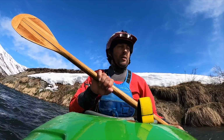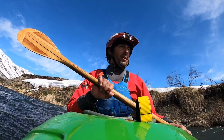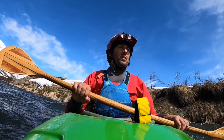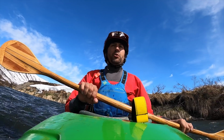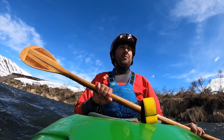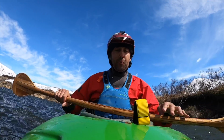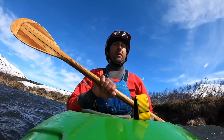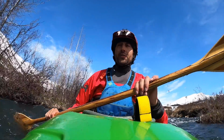So Granite Creek here is probably one of the better beginner runs in Alaska if you're in the Anchorage Bowl area. Just because it's kind of low volume, really manageable whitewater, nothing too crazy, kind of class 1, 2, and it's got a lot of challenging twisty turns. So it's really good practice for maneuvering when you're beginning. And since it's low volume, the consequences are there, but they're fairly low.